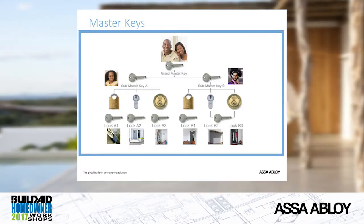Master keys. Now this is something I thought was mainly in hotels and so on, and I learned something yesterday, but it's becoming popular in residences. Correct. The whole master key system works, if you look at the diagram, so that you as the homeowner will have one key that can unlock every single door in the house. You don't have to worry about carrying a whole bunch of keys on you. Use your one key on the front door, back door, bedroom door, whichever one.